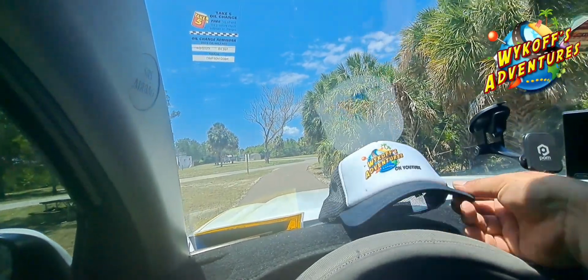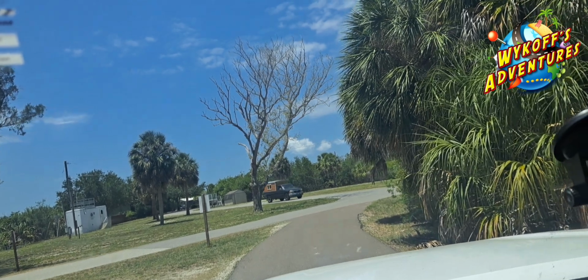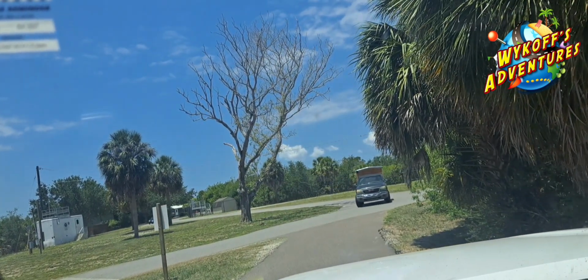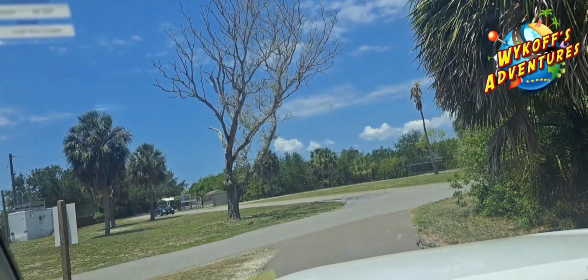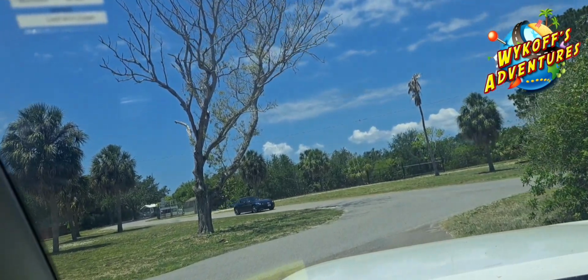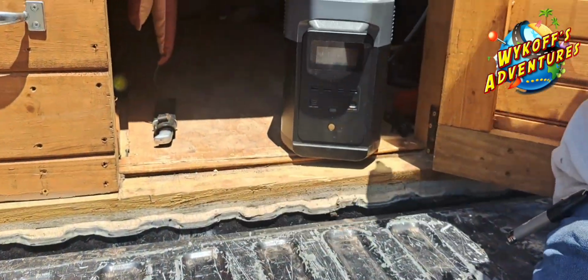Wow, look at this camper coming in. Look at that. That is what's up right there, guys. Yes, sir. The camper. Yeah, that's what I'm talking about. Got the camper right in the back of the truck. Man, you can't beat that. It's the way it is right now.